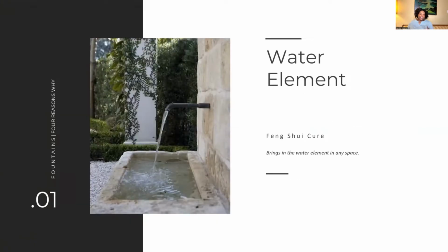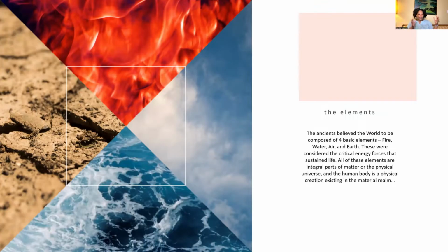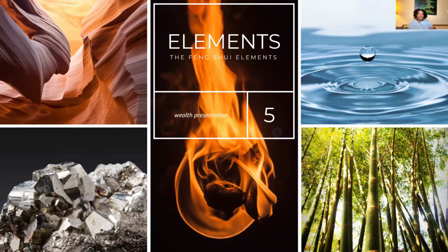First primary reason is it brings in the water element. And when we talk about the water element, we're not talking about the Western world and how historically they would think of 4 elements: water, earth, fire, and air. It's not that. Actually, when you talk about feng shui and the elements, you're talking about 5 elements, which would include earth, metal, fire, wood, and water.